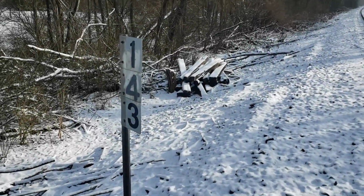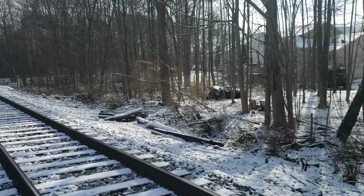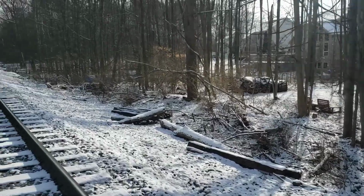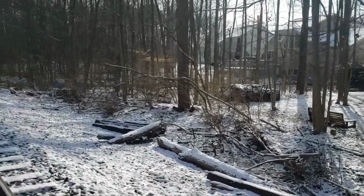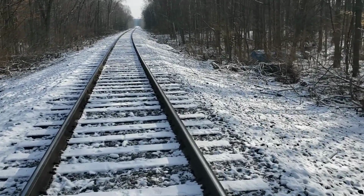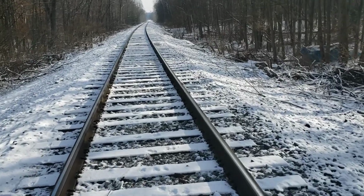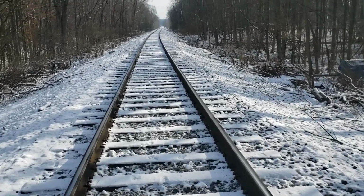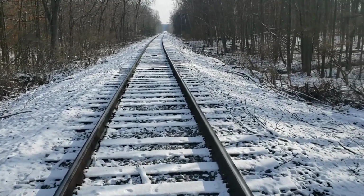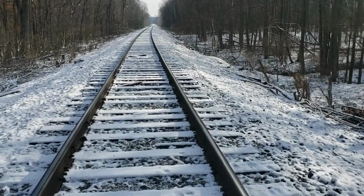Here we are at milepost 143, and I can see the bridge up there. And this kind of runs through these people's backyards. I remember before they built this housing development, they probably built that, geez, probably late 90s, I think. But a few things about this trestle we're coming up on. Number one, it goes over River Styx Road. And I'm not sure if there's an actual river underneath of it or not, but you can drive.